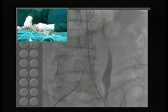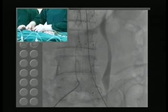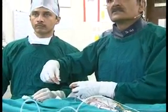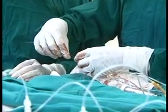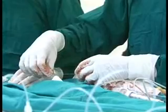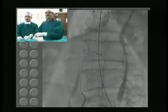Torque device. I don't know if everybody is familiar with this torque device, the Alcott torque device, which is good for torquing 035 wires. Okay, give me another view. We'll have to try a little RAO. No, go a little LAO then. Yeah, you can leave it, I think. Go a little LAO. Yeah, okay.